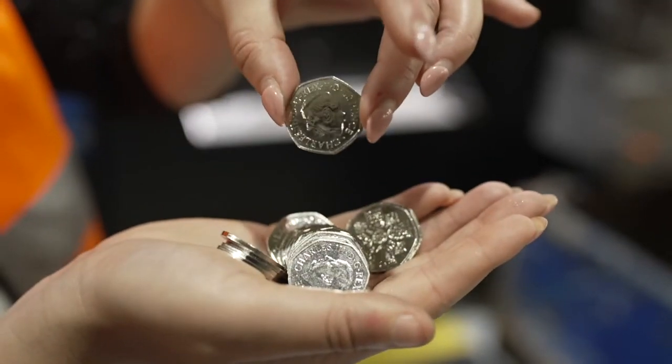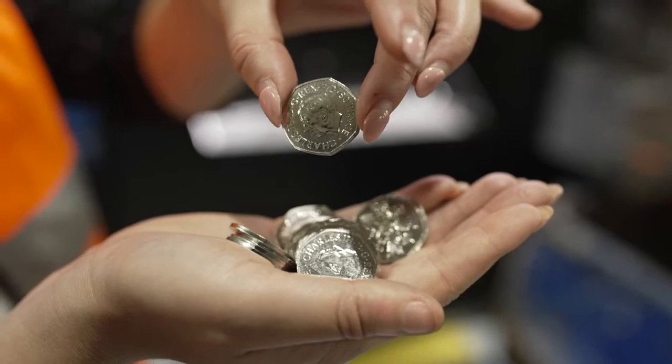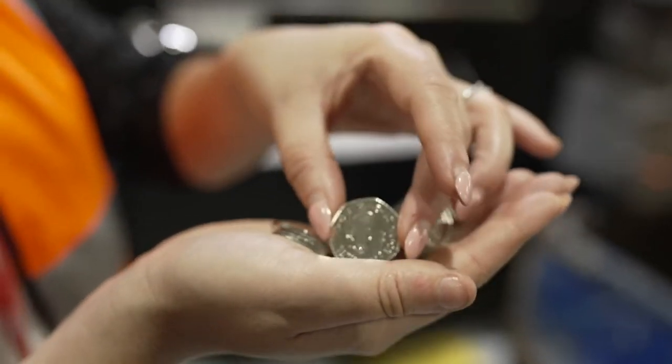So I have only designed the obverse, or the front of the coin, the royal side, if you like. So there is what we call the effigy of the monarch in the centre. He is, in this instance, looking to the left. His mother looked to the right. Every monarch will look in opposite directions to their predecessors. And then for each coin, there'll be a slightly varied inscription.